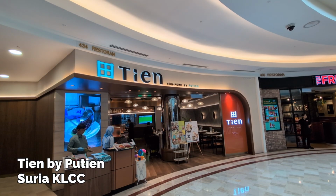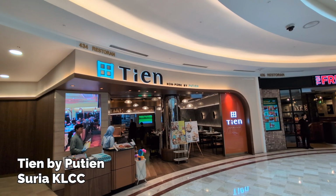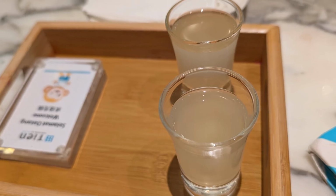All right, so we're just leaving the Suria Mall, and we went for a little lunch up on the top floor. We went to Tien, which is a fantastic Michelin-rated Chinese restaurant from the province of Fujian. I believe I'm saying that right. If not, I'll drop it below. Absolutely phenomenal meal. We had probably 6 or 7 dishes, all cooked from scratch, of course.